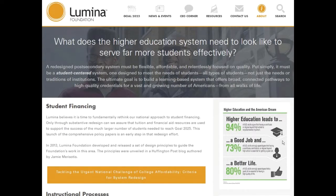I've been working on a redesign of organic chemistry for several years now, and I ran across this website on the Lumina Foundation. I was preparing for my first day lecture last week, and something about this quote struck a chord with me. I've been trying to articulate exactly what it is we've been trying to do in terms of the redesign, and I think this fits nicely. What does the higher education system need to look like to serve far more students effectively? I think that's been at the heart of what we've been doing.